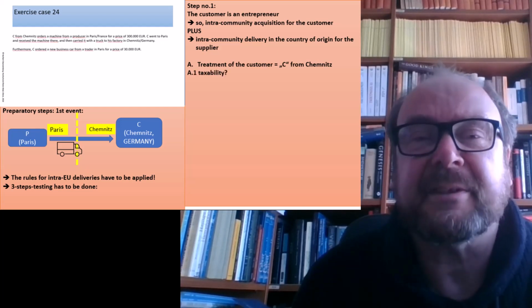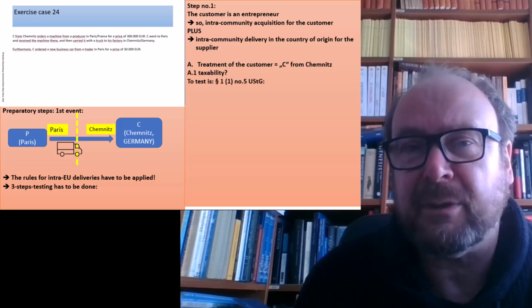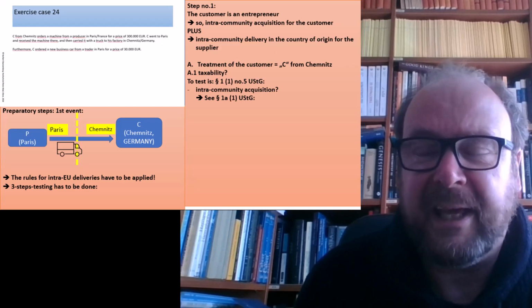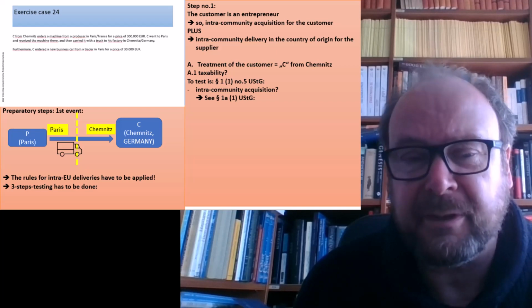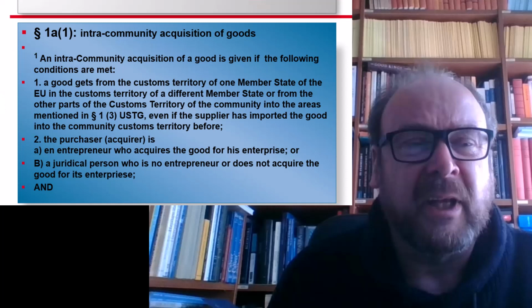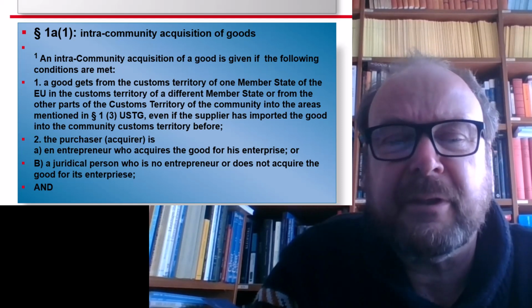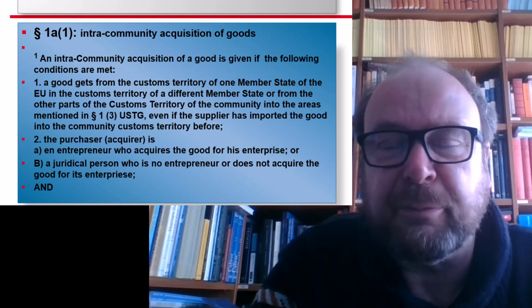We have to test first if it's a taxable transaction, and taxability for a customer is 1 number 5. Is it an intra-community acquisition? And we have to look here at 1a. You remember that rule probably, or in case you don't, we have a look at it before we go on. So here it is, 1a defines the intra-community acquisition of goods, as we have seen in an earlier video, by 3 conditions which must be fulfilled.